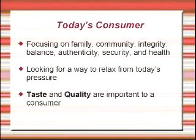Today's customer is looking for a way to relax from today's pressure. So however you can connect them in that niche, if you are selling yoga teas, then how can you connect the yoga lover with the tea? Taste and quality are important to the consumer. This is becoming more and more so because as you're going to see ready-to-drink bottled teas flood the market, a lot of them are not going to have taste and they're not going to have quality, and that's going to separate them. And again, people will taste those and think, oh, I don't like tea. So again, taste and quality are really important to the consumer.